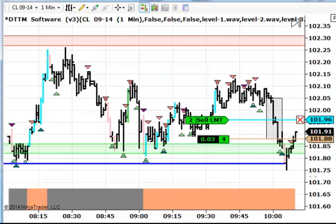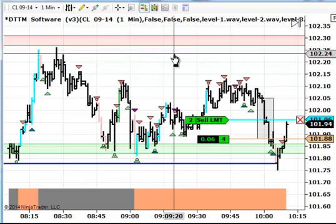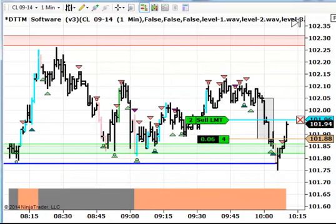So we're long at 88 and we're looking to exit half of this position at 96. Usually I try and go 8, 10, 12 ticks on the first objective. It kind of depends on what the structure looks like, but in this case just going for 8.